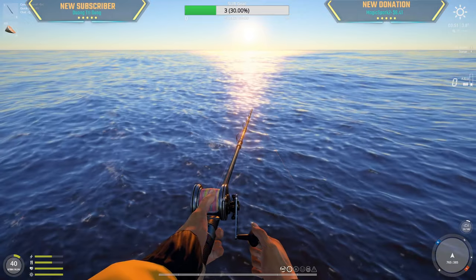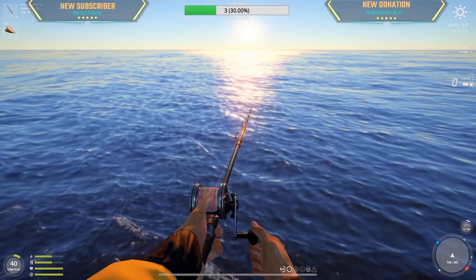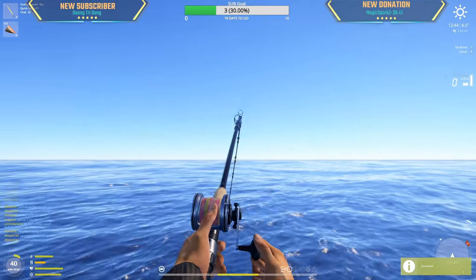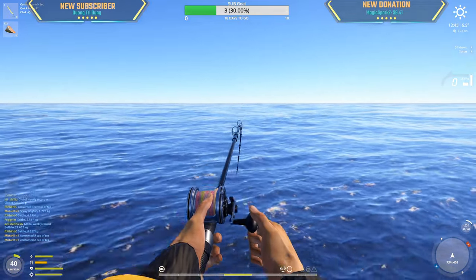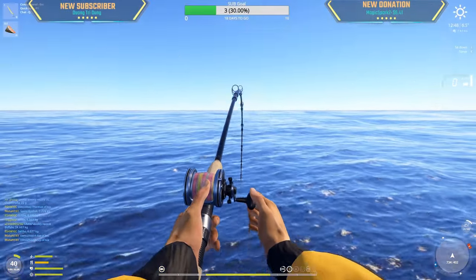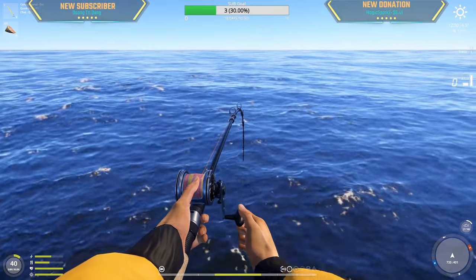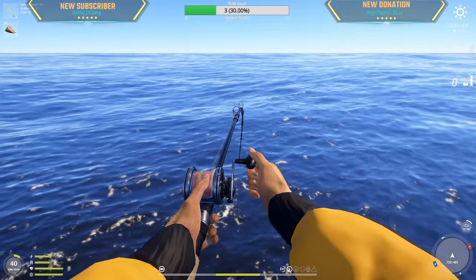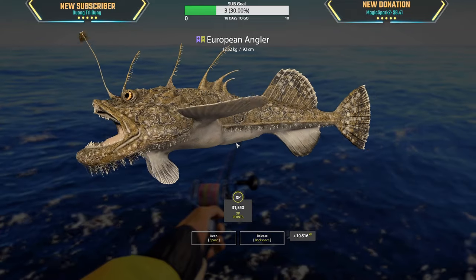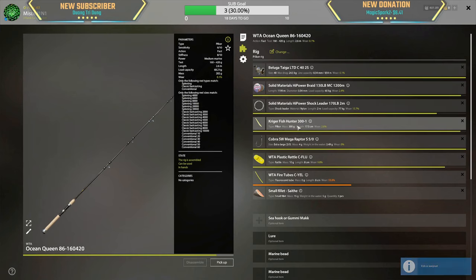I think it's definitely better. Obviously, if we had a bigger rod, we could have full locked and brought it in seconds. But damn, there we go. Alright. 8 kg, hopefully bigger, maybe. We are full locked in the lower gear. Holy cow, 12.62 kg European angler. Wow. I'll take that. That's on the hunter.